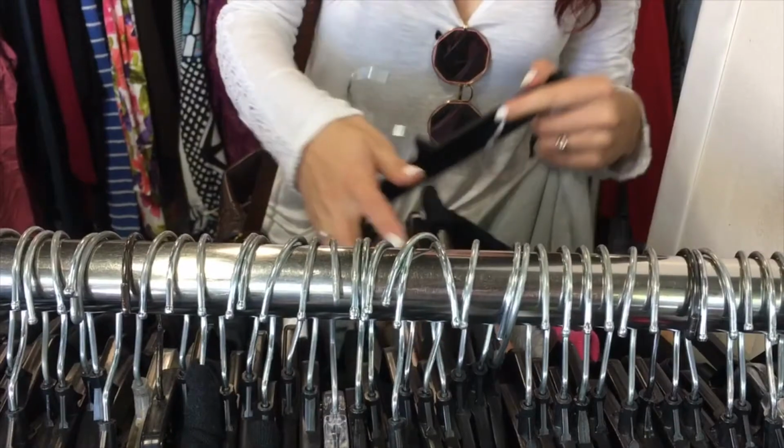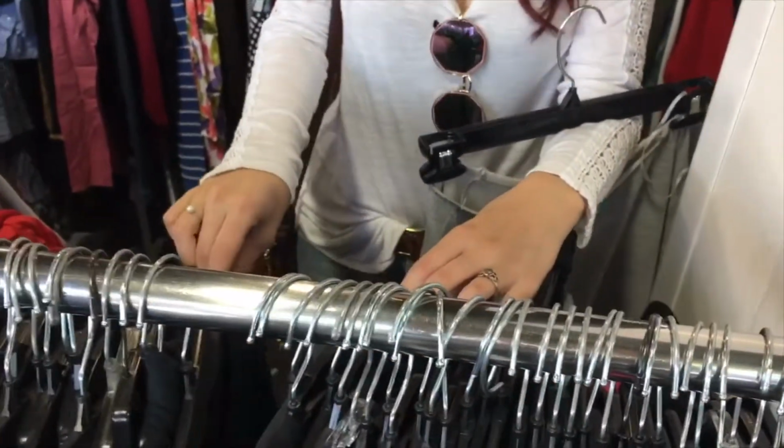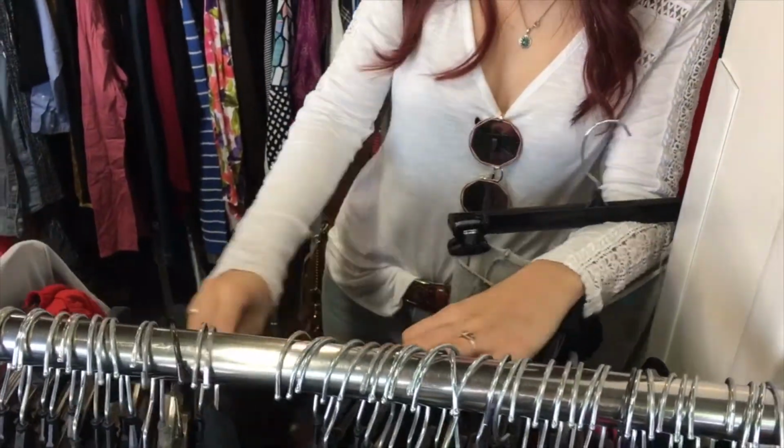So my second tip is to make a list before going shopping. It's usually kind of dangerous not to make a list at all when going shopping, but it's especially true for thrift stores, or you could get so carried away. So you really have to make a list and stick to it.